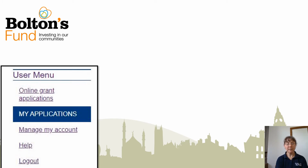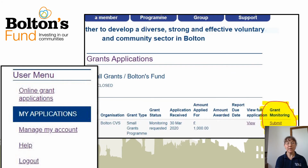Once you've logged in, you'll find a user menu on the left hand side. Go to My Applications and then you'll see a list of all the grants you've applied for online. You can view your full application by selecting the View link, and you can also submit your monitoring, highlighted in yellow here.